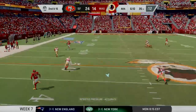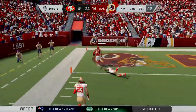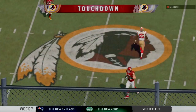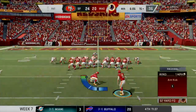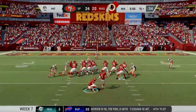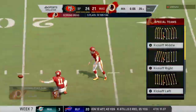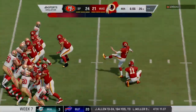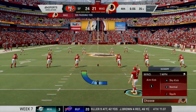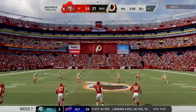After the sack on 1st down, Haskins, it's caught inside the 25. Touchdown, Washington. Paul Richardson, his 3rd touchdown now on the year. And the Redskins are able to make this a close game again. Point after, up and good. And now things get a bit more interesting here in this 4th quarter. So just a 3-point game now as they send this one away.